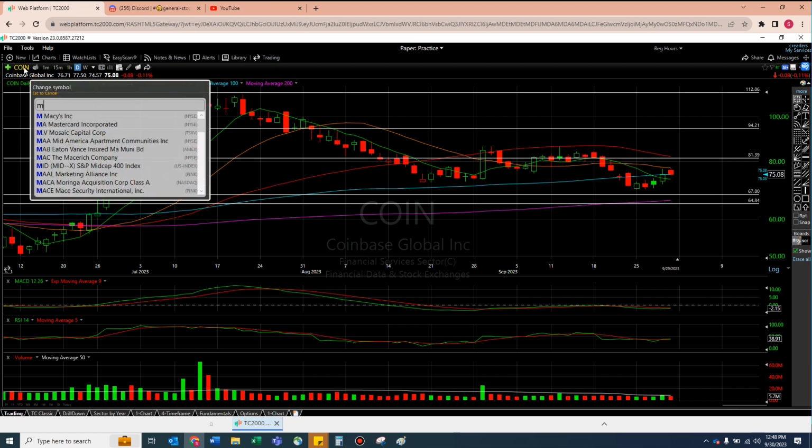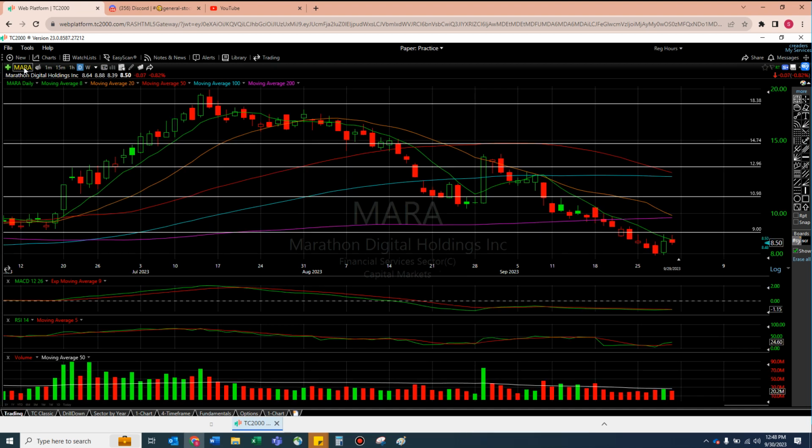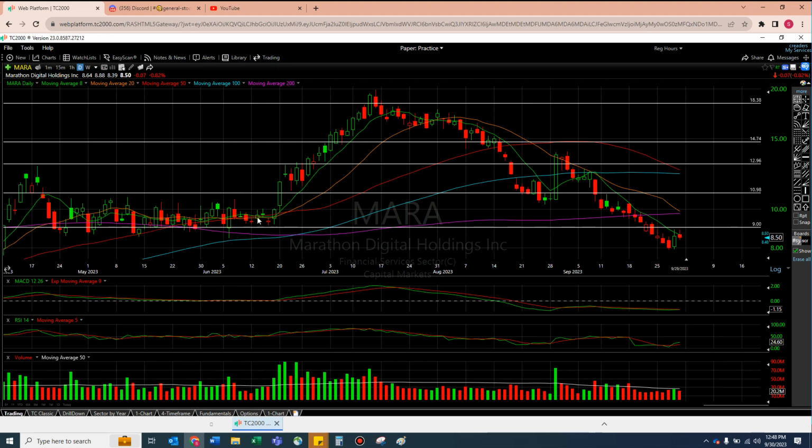All right. So let's move to Marathon. Again, moving a little quicker than I normally do. Look, this is a stock I kind of like, all right? I like one that goes parabolic up and parabolic down.